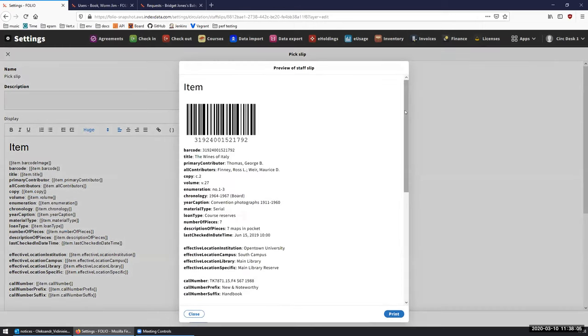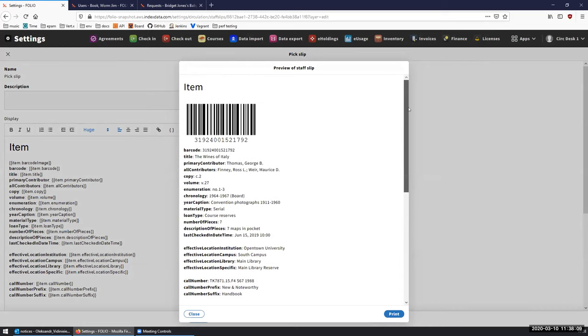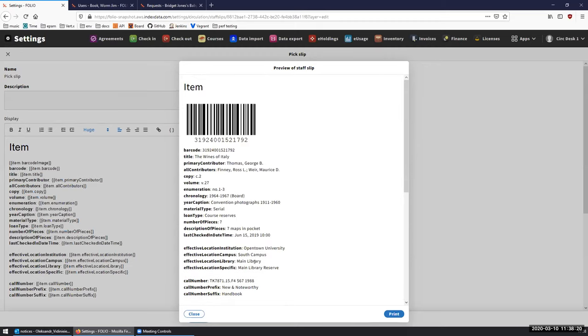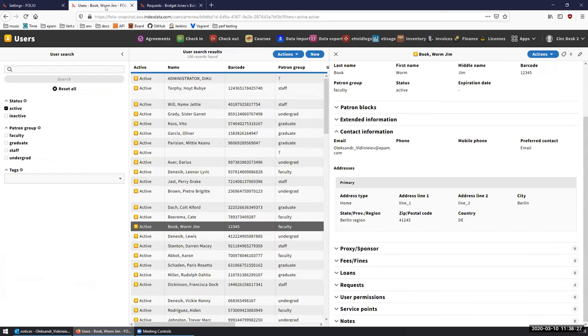Now, just to remind you where PixSlip is, it's just a small document that contains information about page requests, the requested item, and the request itself, and the requester, the user who made the request. Okay, to demonstrate what we have done, I've prepared a test user that has a delivery address, which will make a difference. You will see that in a minute.